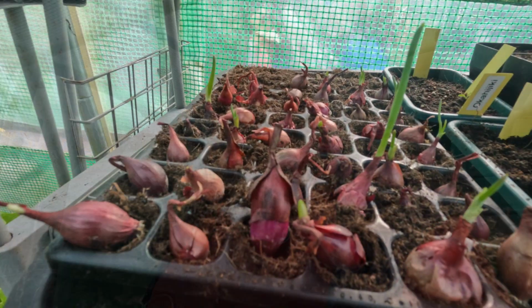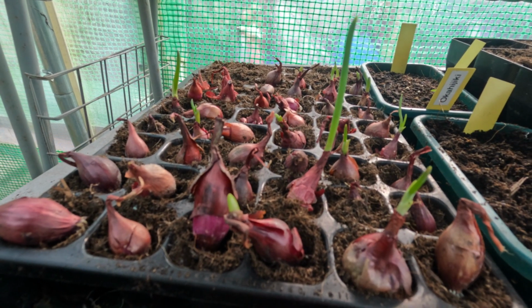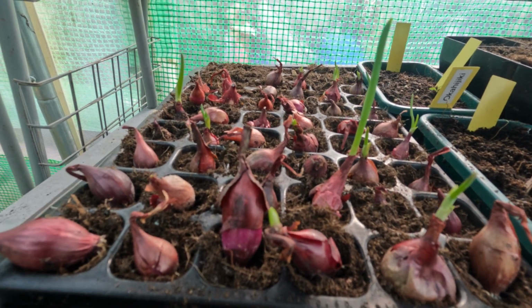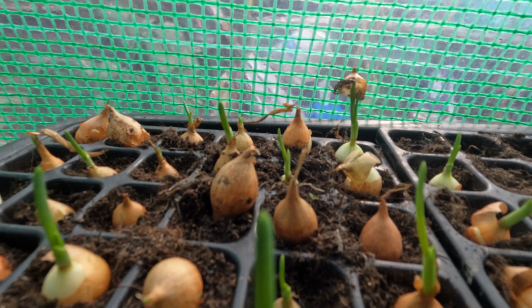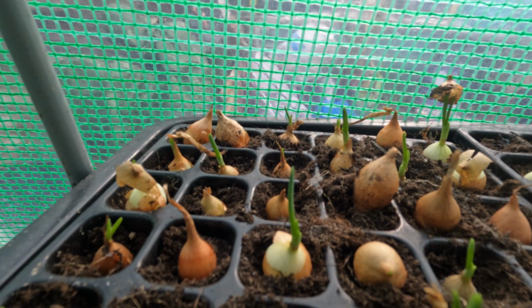I've got these onion sets that have been put into trays and they've been indoors. But if you look closely, you'll see that they're starting to force themselves out. That's just with their roots. It's just the power of their roots growing that is pushing the onion up and out.